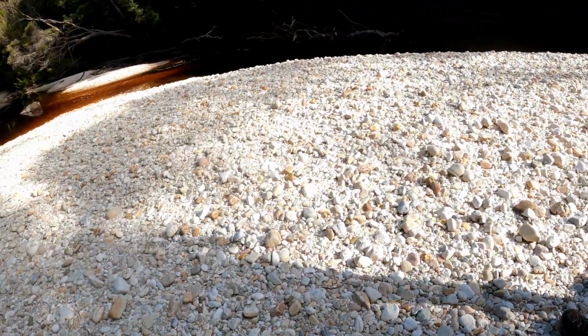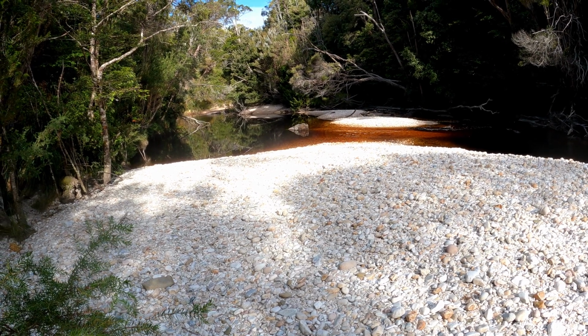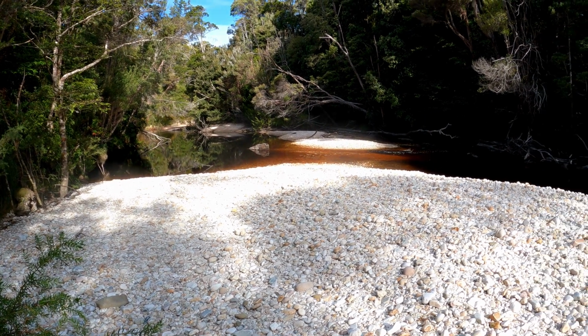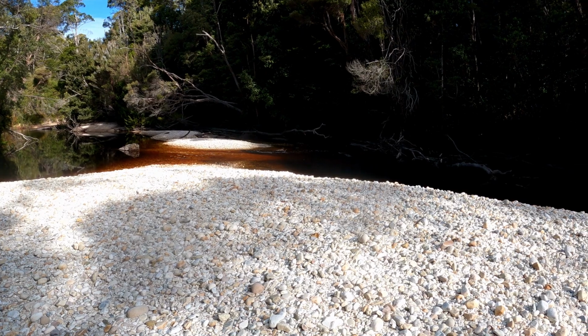Maybe in those days they had a bit more water in their river. Well, exactly. They only would have worked it when the water was up. I suppose they would have cut stuff and then just left it there and waited for the next flow.